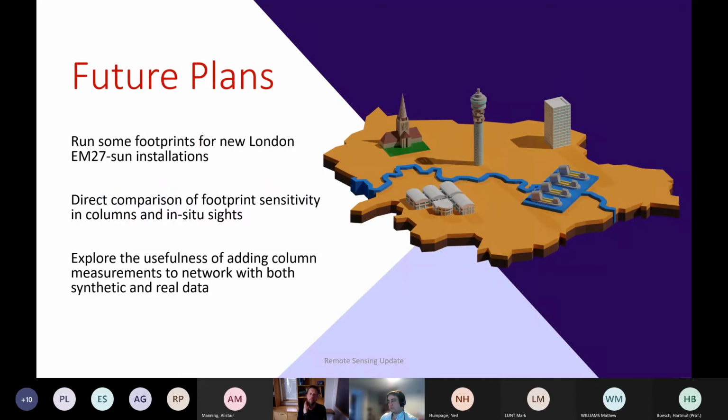Going forwards, hopefully we'll get this to an operational stage so we can start running near real-time footprints for the 3 EM27 Sun installations. We can start comparing those to the in situ observations, and then I'll start working on some inverse modeling work where we see how much extra skill the model gets in estimating London's emissions by adding these column measurements to the existing in situ measurements.